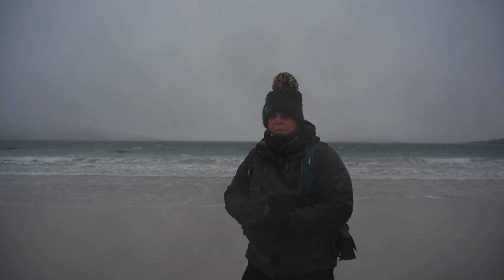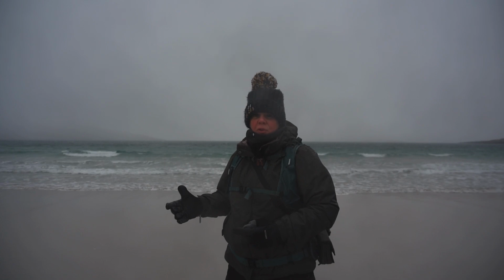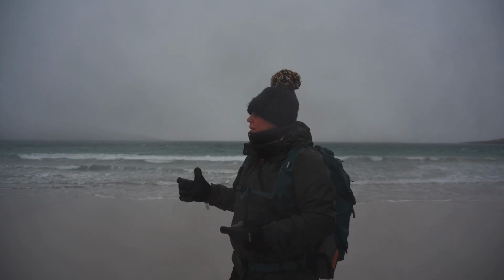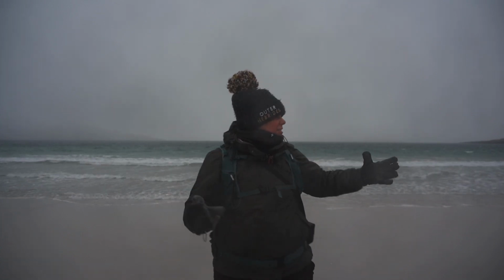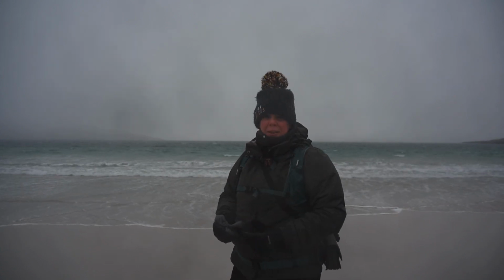It'll likely pass through in the next 10 or 15 minutes, and hopefully we can get back to doing some photography. But wow, to be stood on the beach in these conditions, some might say it's crazy, but we absolutely love it.